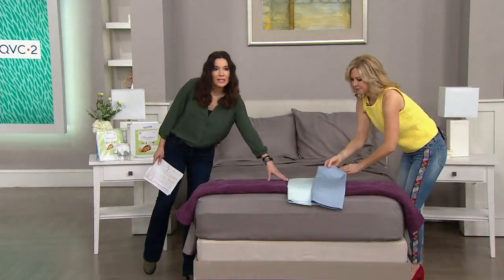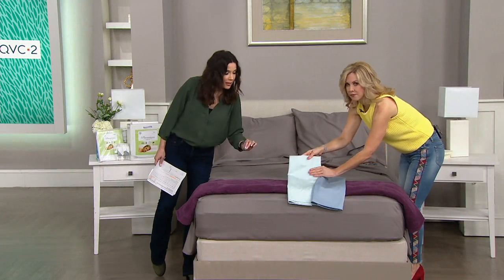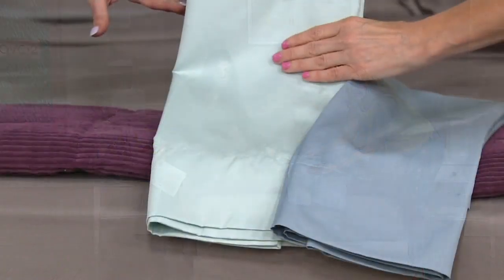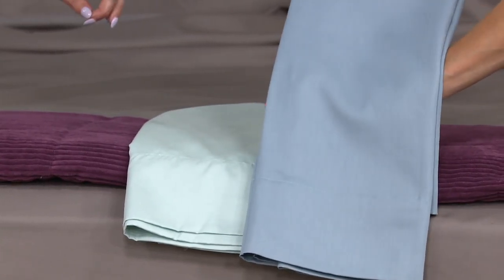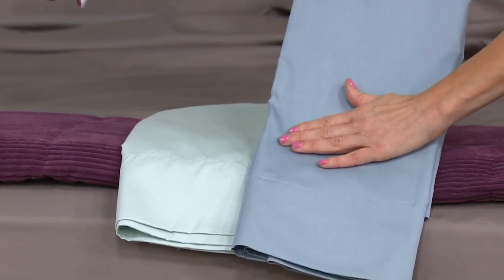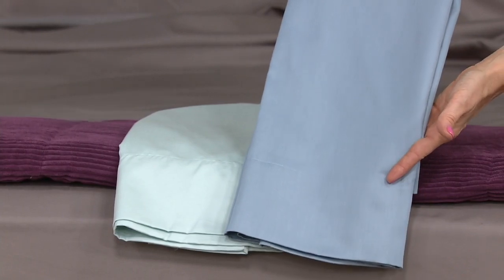We have it available in sea mist, queen only. This is only sea mist. 600 to go around, and then we also have it in this beautiful blue. 400 to go around, queen and king only. So we are now down to king and queen only.